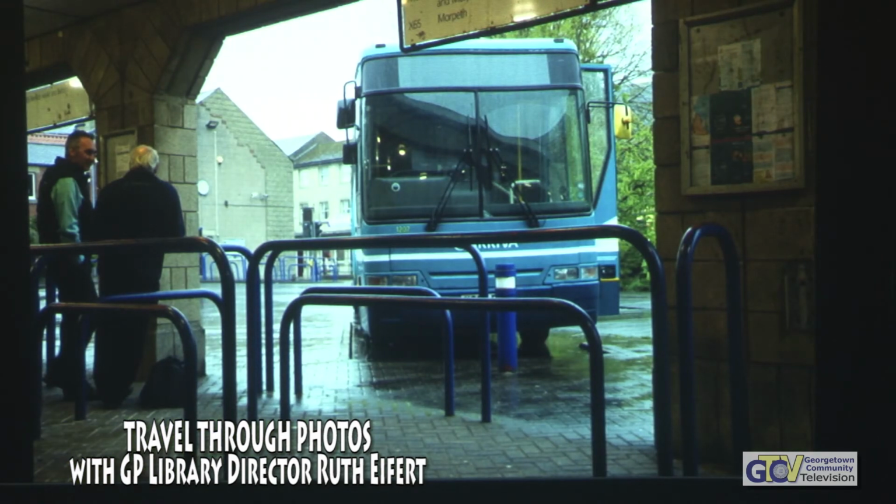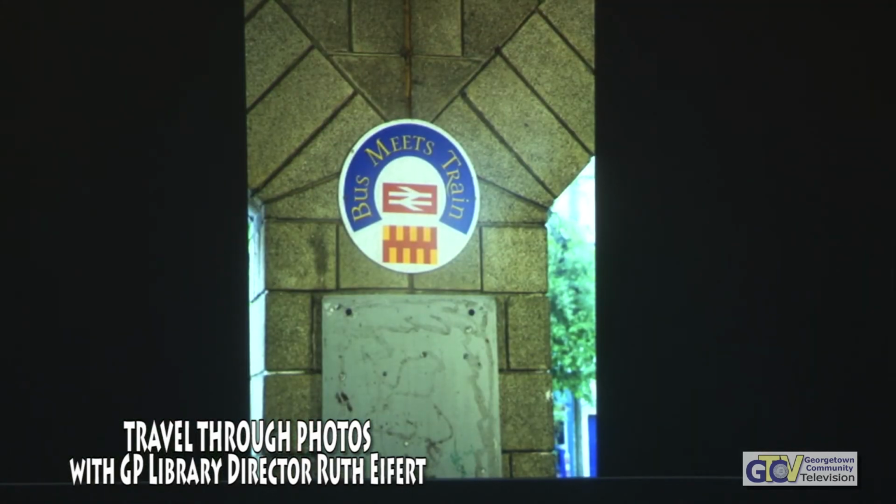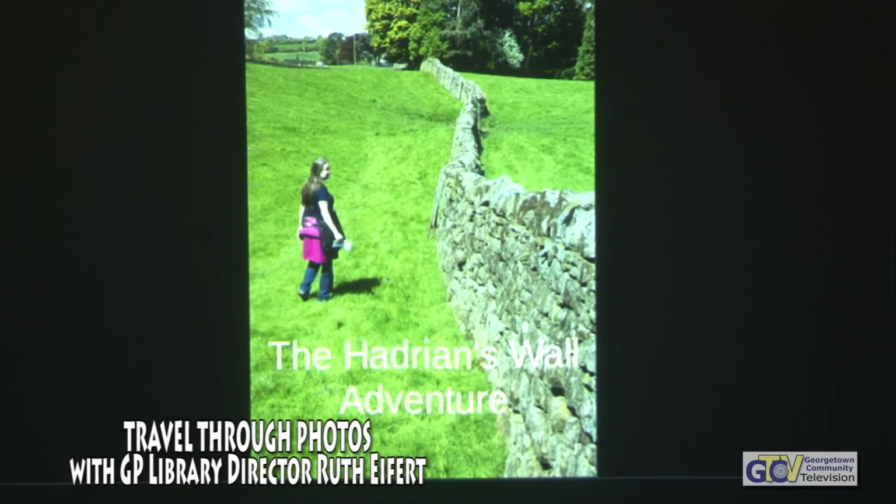So, using the bus, hopping on the bus, waiting for the bus. This is a good sign to find. Bus meets train. That means if the bus comes here, you will be guaranteed a train connection. So the trains don't run to the bus's schedule, the buses run to the train schedule. But only when they offer this service. So this is a good sign to get to know.